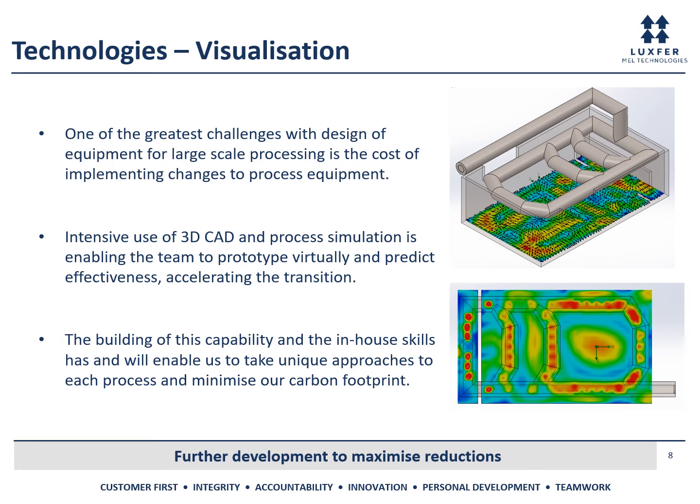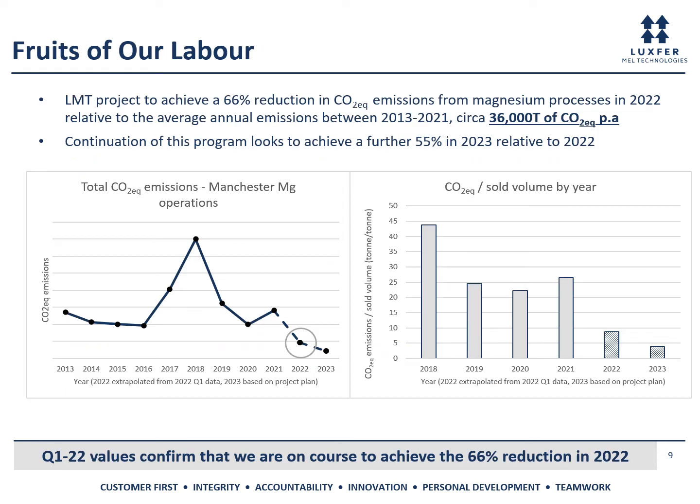Intensive use of 3D CAD and process simulation enabled the team to prototype and predict effectiveness and therefore accelerate the transition. The building of capability and in-house skills has and will enable unique approaches to each process and minimise our carbon footprint going forwards. So on to the important question, what have we actually achieved?